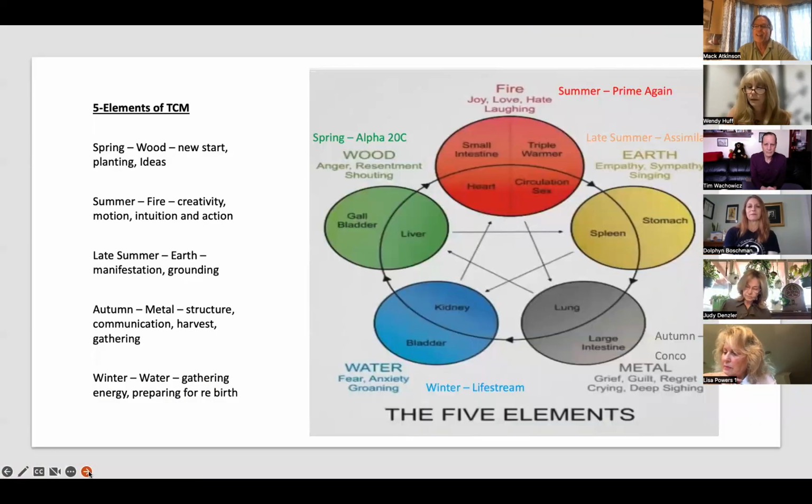With that, let's get into the season. I'm going to turn this over to Judy. Judy, would you take a minute and talk to us a little bit about the five elements in traditional Chinese medicine, and in particular, how the wood element plays into this particular season? Wow, me again. So here it goes. That's a tall order, Mac, but I'll do my best.